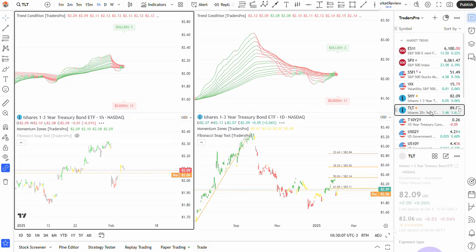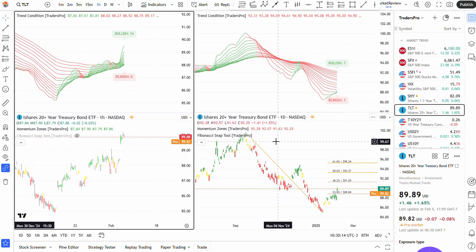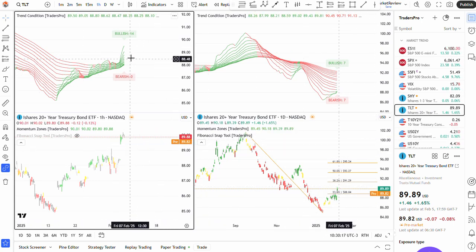TLT, let's take a look here. This is the long end of the yield curve, meaning the longer bonds, 20 years plus. We're seeing some strength here, some bullishness. And again, that's what we would want to see in that daily time frame.